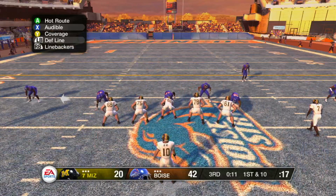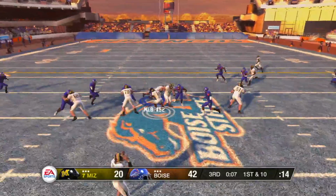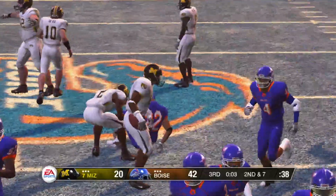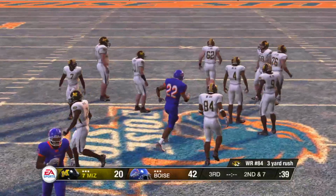Five wide. Hands it off. He's tackled at the 45. 3 yards there on the play.